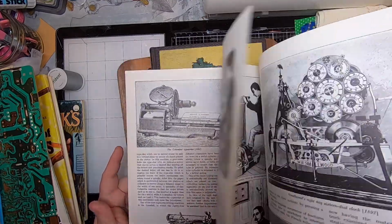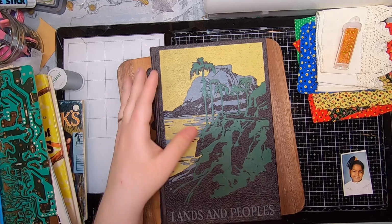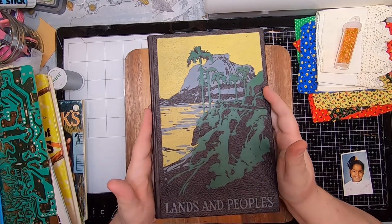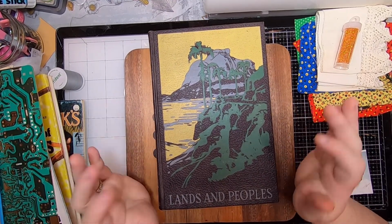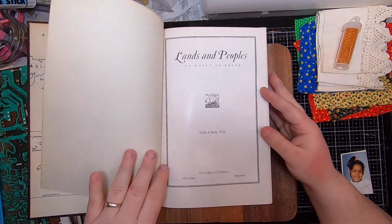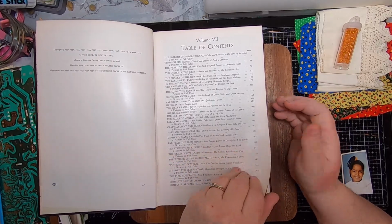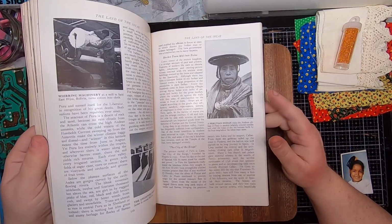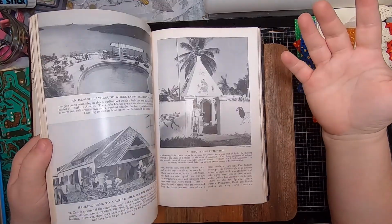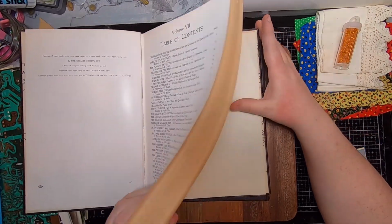I have so many cool books, and if I had all the time in the world, I would do a look at this book from my library tour, because over time I've collected so many cool books. Then I found two of these. There are actually a bunch of these books, but I just liked the cover on these two. It's called Lands and Peoples. It has nice maps as the end papers, nice book plates, and they're essentially encyclopedia type books. I would say they are probably not really useful texts anymore, because their depiction of other cultures and the world is very, very outdated.